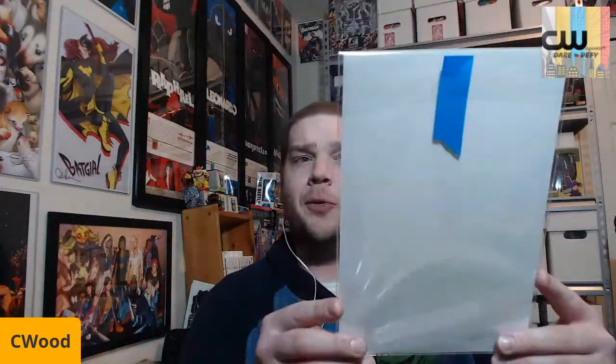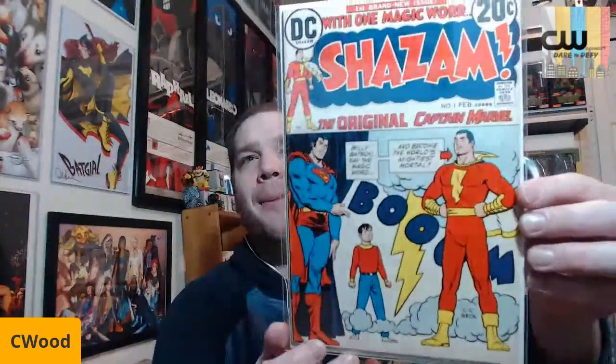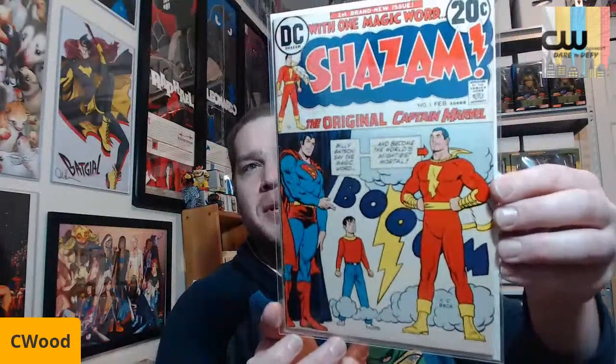If you watched the Comic Core Roundtable on Friday, I think I showed this book. It's the main event buy for me, because I have issues 2 through 10, and because the movie came out, this book spiked and I wasn't able to get it for a while. Obviously, since the movie's been out a little while now, it's cooled down. But I got this for $20. I got Shazam number 1, Denny O'Neil, CC Beck. Happy to knock this one off the want list for sure.